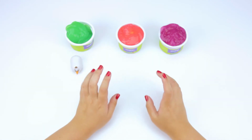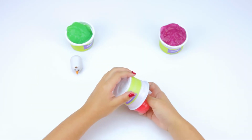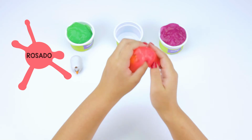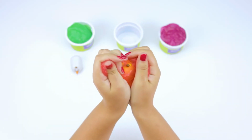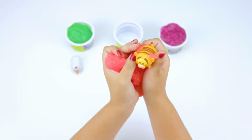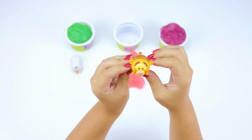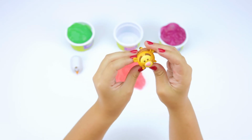Now let's find out what's in the pink slime. Pink in Spanish is rosado. I wonder what we have here. I think I know what it is. Look at that! It's Tigger! I love Tigger! Look how cute he is!